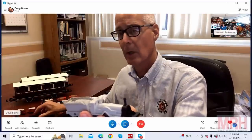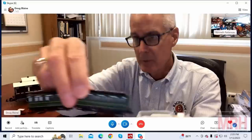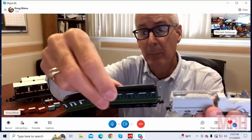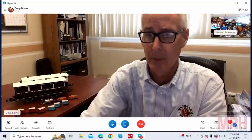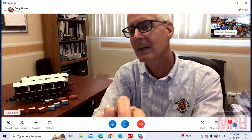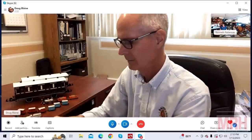And then to go along with Emily, we have her coaches. Okay. I'm just going to pull these guys up. There's a regular coach and a brake coach. Oh, there goes a coupler. Oh, well, these things happen. So I'm just going to hold up now the coaches as a pair. Okay.